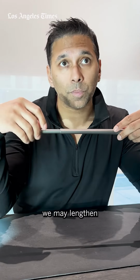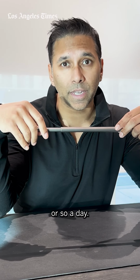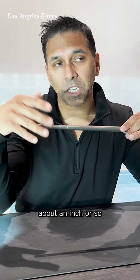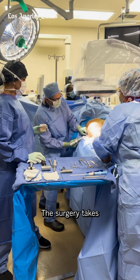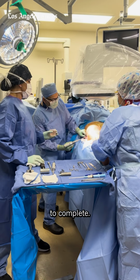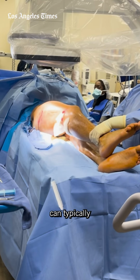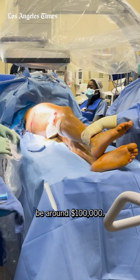Typically in a femur, we may lengthen that bone about 1 millimeter or so a day. So patients can expect to gain somewhere between about 1 inch or so in 25 days. The surgery takes about 1.5 hours to complete. The cost can run in the tens of thousands, but if paid up front, can typically be around $100,000.